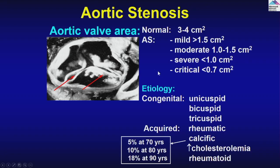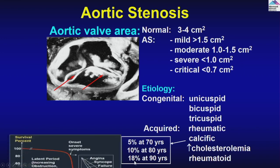Just to give you a little background on aortic valve disease, we all know normal is about 3 to 4 centimeters squared, and severe is less than 1, and critical is 0.7. So other than congenital, acquired, I think this is where we need to focus, because this is what we see, calcific, especially because of hypercholesterolemia as well as calcium. But if you see, what is the incidence? 5%, 10%, and by the age of 90, close to 20% of the patients could have had this disease.